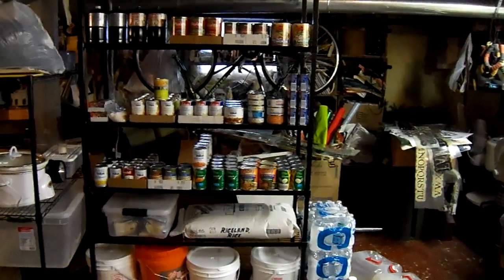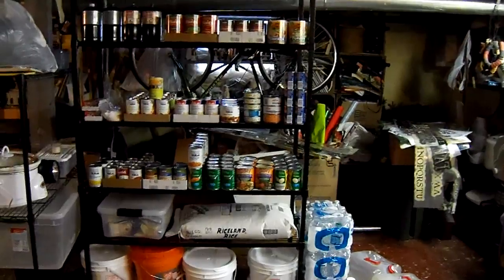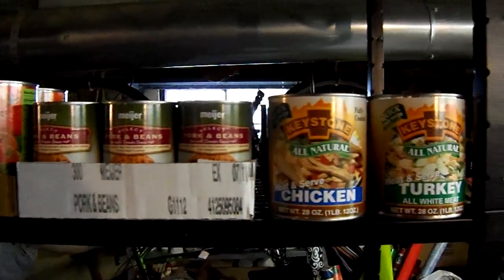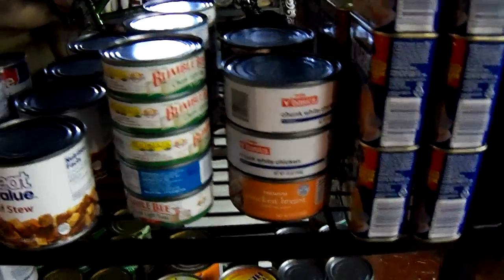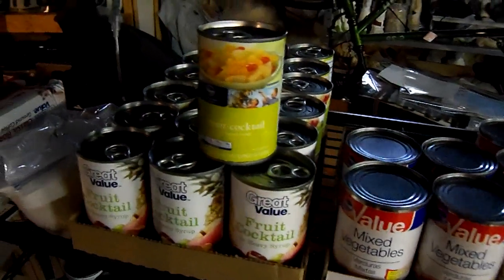So it may not look like a whole lot that's here, but I don't really intend on limiting myself to one situation. So here we go. I'll just go through it real quick. I've got some propane tanks up there. This is just some regular pasta sauce. That's good because I've got this container right down in here, about 35 pounds of pasta, something like that. Right in here's quite a few cans of pork and beans. These are some large cans of chicken and turkey. Quite a few cans of Spam. I know a lot of people don't like that, but it's cheap and it stays forever. These are smaller cans of chicken, a bunch of cans of tuna, beef stew, mixed vegetables, a whole bunch of fruit.